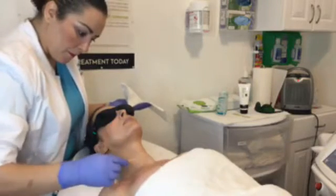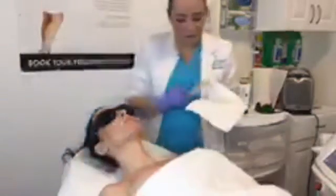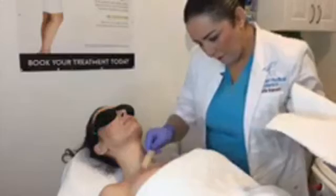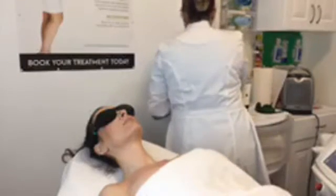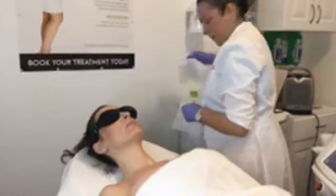Her post-care is going to be sunscreen for sure. But when we're talking about long-term results, there are certain products that she's going to need to be on, and those are melanin inhibiting products. So your vitamin C's, your arbutin, your kojic acid, your retinols are all melanin inhibitors, skin lighteners, skin brighteners, and those will be a vital step in maintaining the results.